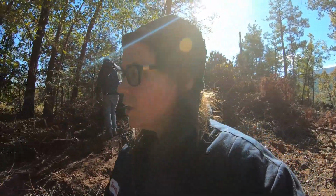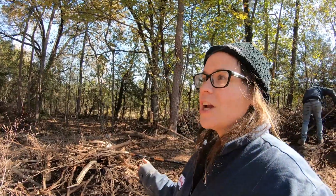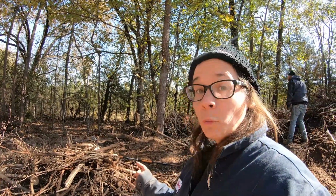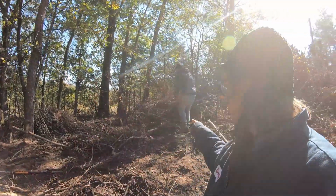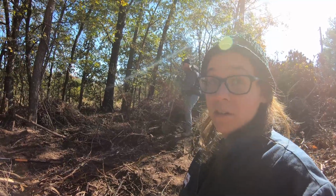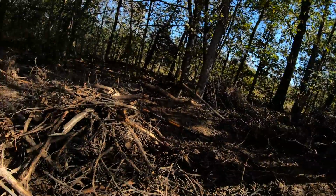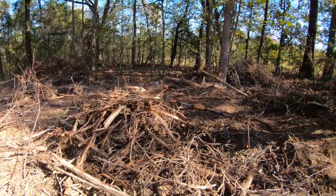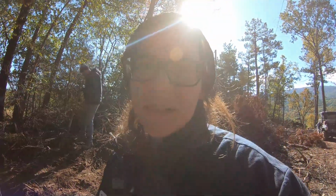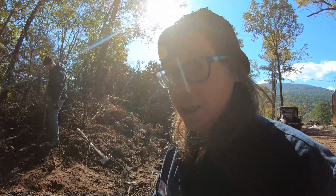I just want to admire this gigantic pile of roots and limbs and branches and everything. This is pretty much all that we've picked out of this pile so far. Most of it. Some of it was from yesterday, but most of it was from today. It's a pretty big pile. It's like never ending. I know. The camera doesn't do any justice to what's really going on over here. I really wish it did.